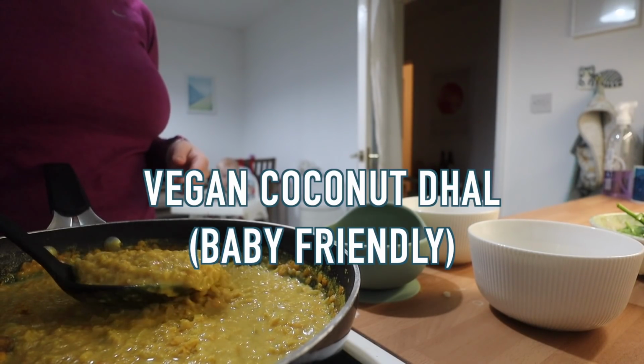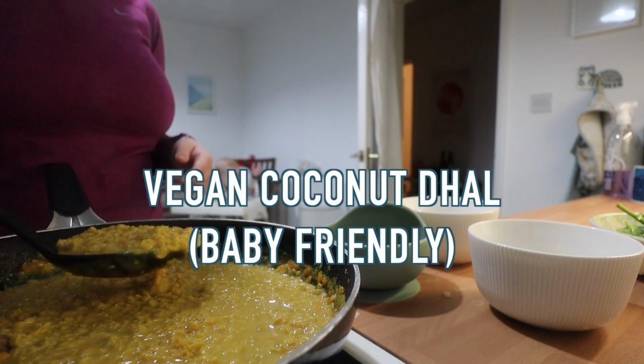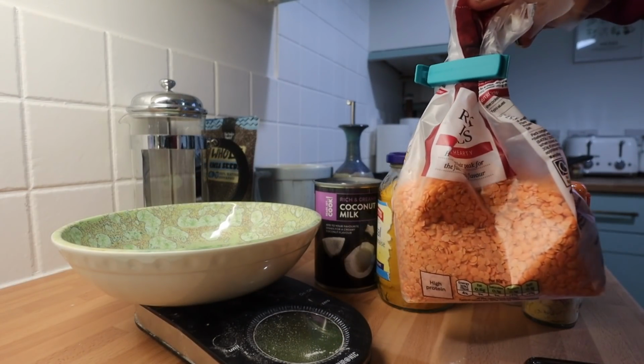Next up, I'm making my vegan coconut dal. So this is literally okay for everyone to eat. It's baby friendly, it's child friendly. It's not spicy. If you don't like spice, you can add spice.